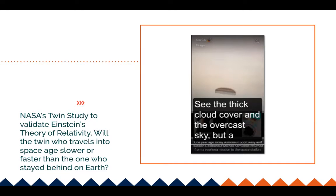Now on Snapchat, you'll see that in this particular example NASA has posted a snap about the twin study, and that was to validate Einstein's theory of relativity. What they were trying to find out was if the twin who travels into space will age slower or faster than the one who stayed behind on Earth. So imagine if you're watching this and you've got a job interview next week at NASA, that could become a really good, engaging conversation that you can have at the interview table that's going to set you apart from other people that just go to the about page on the company website.